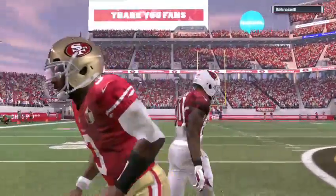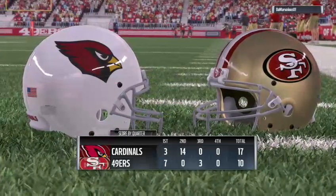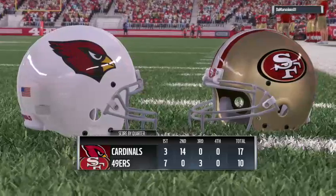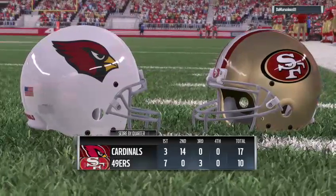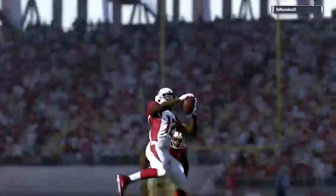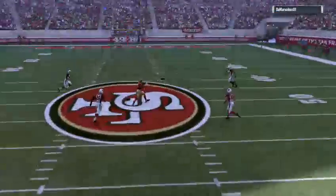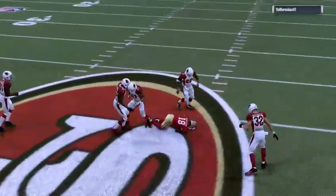So for the Cards, they keep a playoff spot as they move to 7-3. And they'll have another road date next week with the Los Angeles Rams. Meanwhile, for San Francisco, they suffered just their second loss as they drop to 8-2 now on the year. And they'll look to regroup next week as they head to MetLife Stadium to take on the New York Giants.